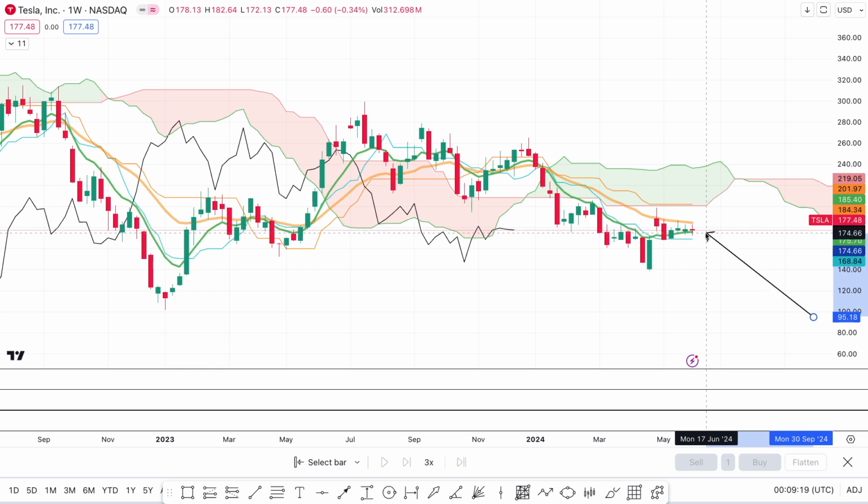And until either one breaks, nothing is going to happen, really. And probably just going to wait till Elon's vote. So it's either going to break above or break below. So we're going to have to watch these levels closely.